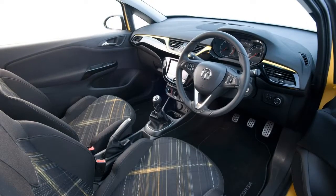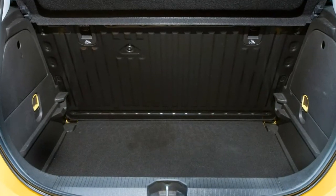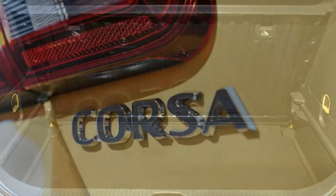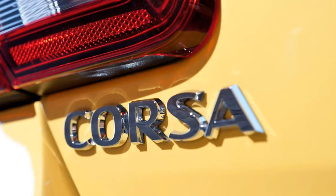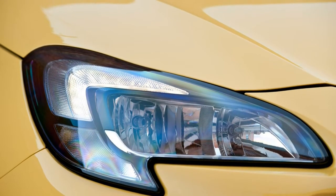There's plenty of performance on tap with the Corsa VXR, thanks to its 206 horsepower 1.6-litre turbo engine. Top speed is 143 miles per hour, while it will scorch from 0 to 62 miles per hour in 6.5 seconds.